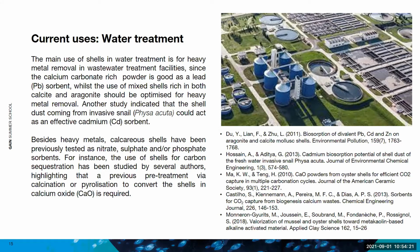works, such as the use of the invasive snail Physa acuta, which could be good for the absorption of cadmium too. And also, more than the heavy metals, it is interesting to use the shells to remove nitrate, sulfate, or phosphate from wastewater.